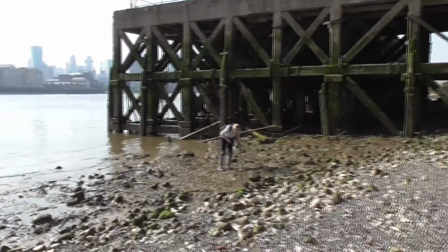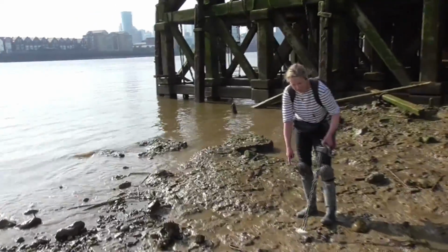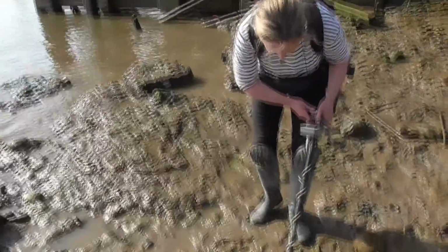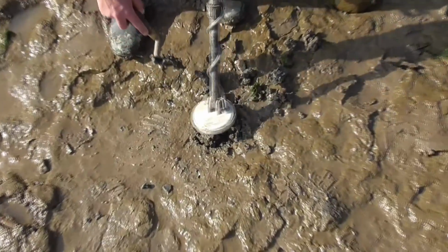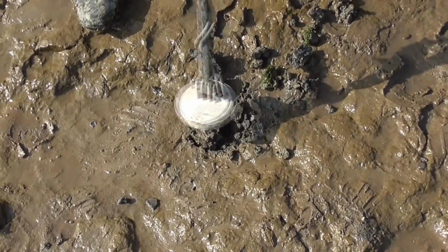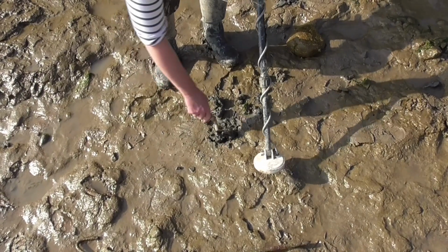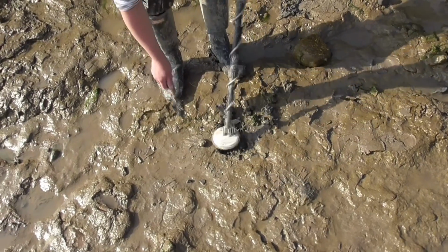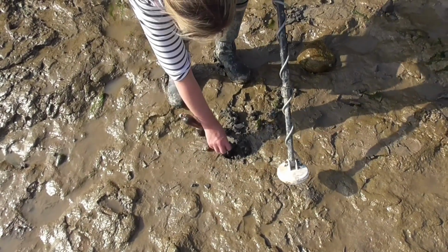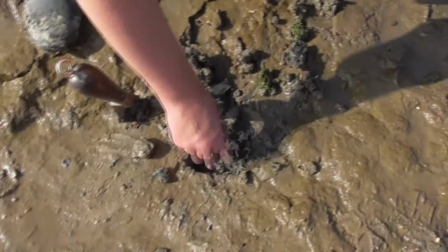Okay, let's see how Nick's doing. She's had a detector now for a few minutes. She waves me over, so I think there must be a signal here. Oh yeah, it's definitely a solid signal. Oh, hang on. What's that?